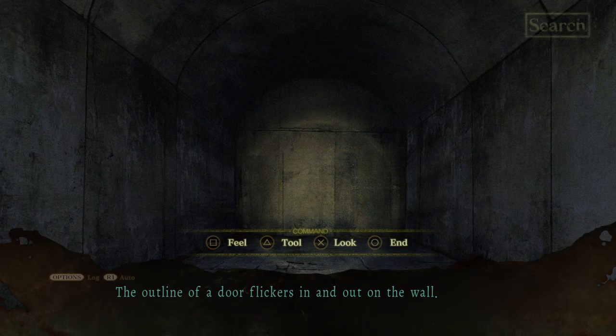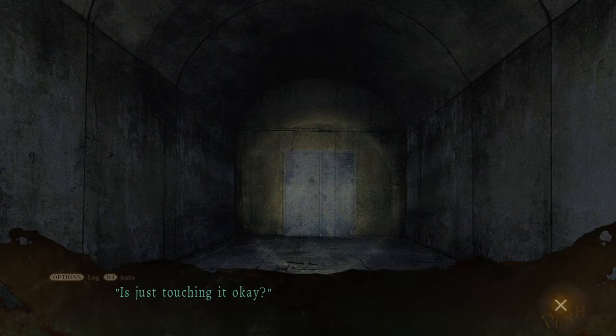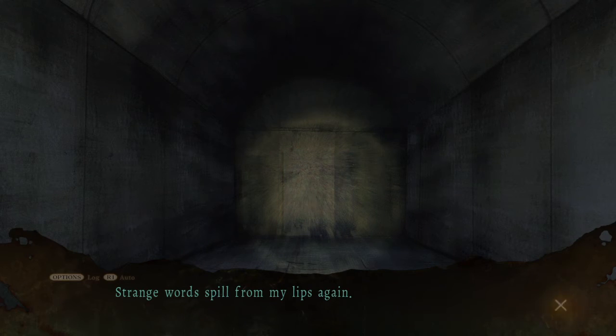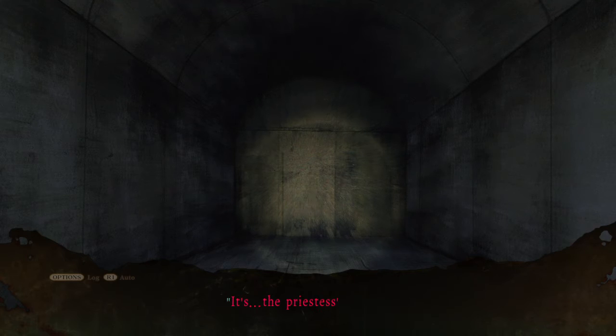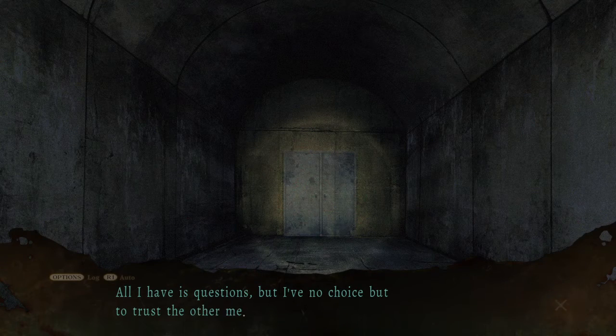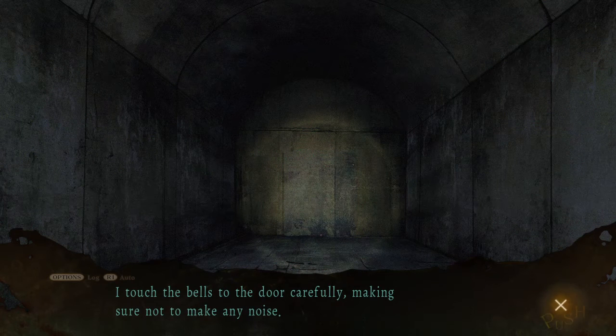The outline of a door flickers in and out of the wall. I take out the Kagura Suzu now. It's just touching it, okay? No, have to... Strange words spill from my lips again. It's the priestess tool. If a man displays spiritual power, it'll be destroyed. So touch it silently. All I have is questions, but I have no choice but to trust the other me. I touch the bells to the door carefully, making sure not to make any noise.